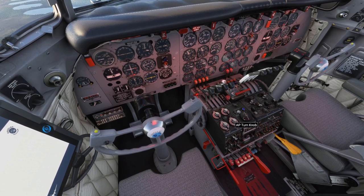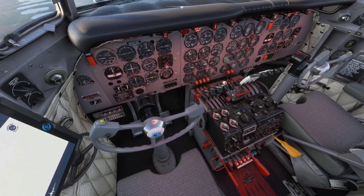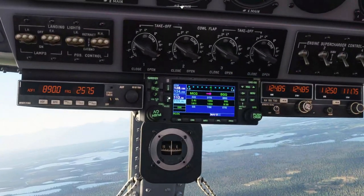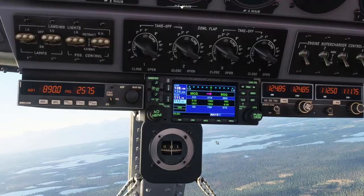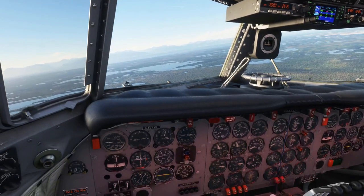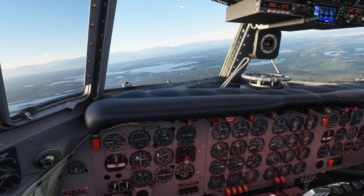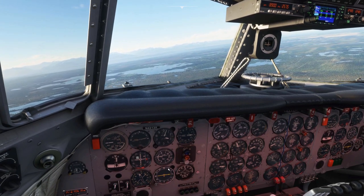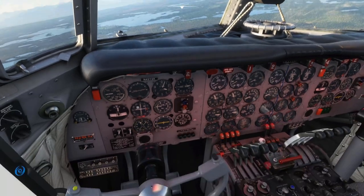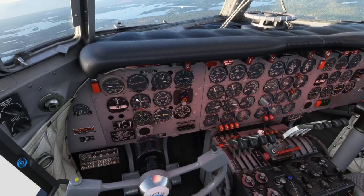So just kind of gently start thinking about coming over. And I'm going to come up here, I'm going to go into VLOC, and we're going to plug in the ILS here. And we've got nav VLOC on the HSI, so that's good. And we're coming right to about 181.